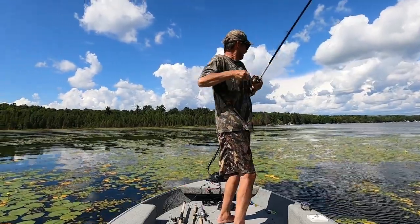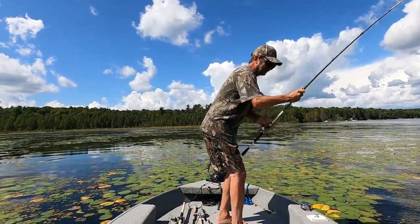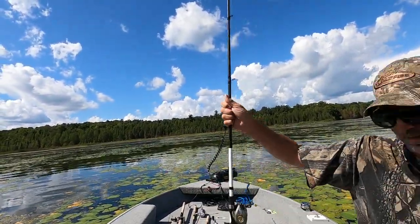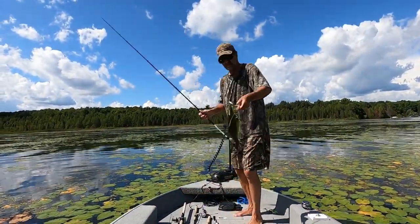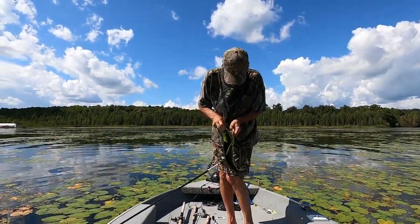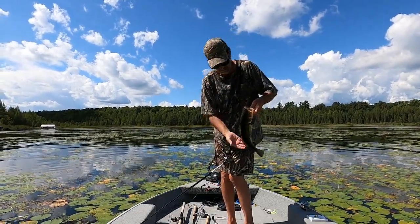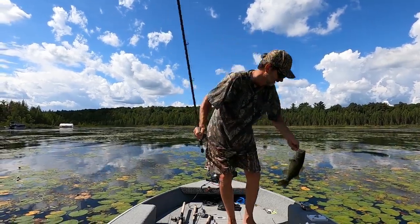Oh boy, stay on. Hey, we got him. Probably one of the most frustrating and most fun ways to fish bass at the same time. Frogs in thick cover. Bass. Alrighty. That was fun. Let's try and get another one.